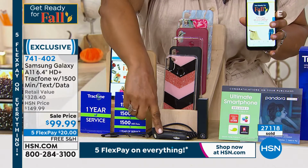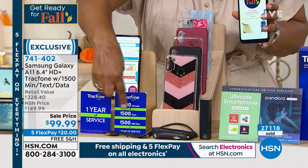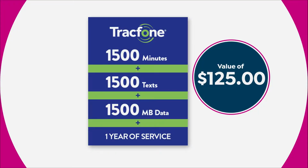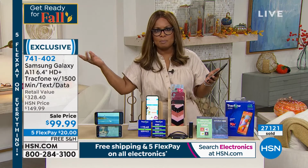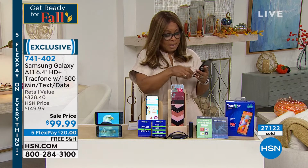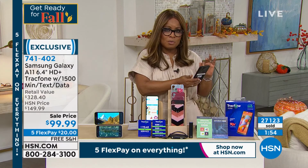Don't forget that you get the car charger, you're gonna get your USB, you get the power bank, that's a portable power bank. You get that $125 value of the minutes, data, and also the text messages already built inside. But even beyond that, you've got an amazing phone. Like I've seen a lot of cell phones. I recently broke my cell phone, just started misbehaving or whatever. And so I've been looking at a lot of cell phones. This is a beautiful cell phone. This is an over $300 cell phone.